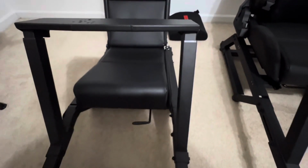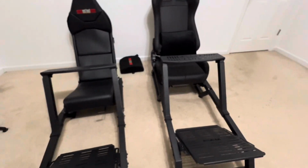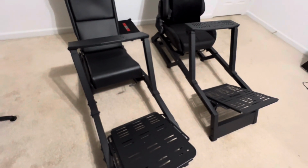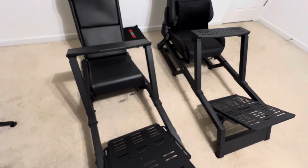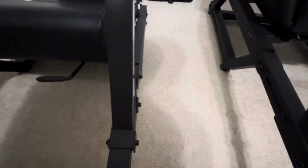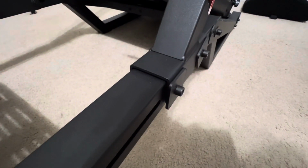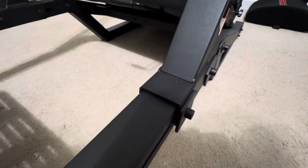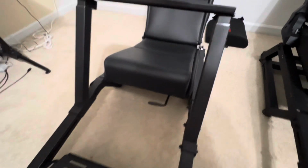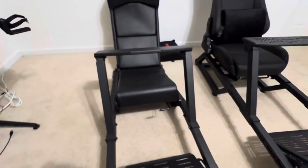So just from the audible tone alone, you can hear that the Next Level Racing is the denser material. I didn't install the reinforcement kit on this one yet, mostly because they cheated me on some of these. They failed to put some of the square washers in here, so I borrowed them for the reinforcement kit just to originally put this together. I'll get that sorted later though.